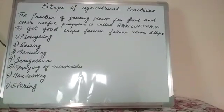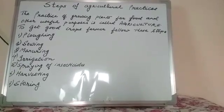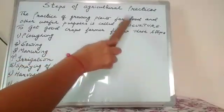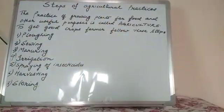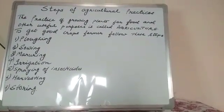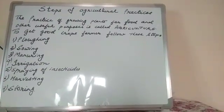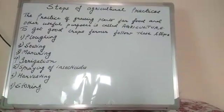The practice of growing plants for food and other useful purposes is called agriculture. Plants of the same kind, when grown on a large scale in the field for food production and other useful purposes, are called crops.